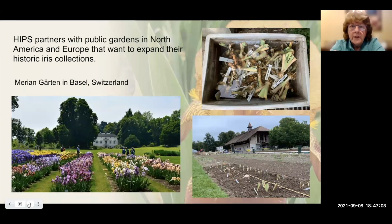And this is what they looked like when they arrived. They're soaking in water because they've been in transit for 3 weeks. But they sent us some pictures a couple of weeks ago of the replanting of the gardens. And it's nice to know that HIPS was able to contribute and help to fill some gaps in their collection. And eventually, when we can get all of the inspections and permitting worked out, we'll be able to bring some irises back from Europe, from their collection that we haven't seen here in a long time. And they'll go straight into the Guardian Gardens program to be grown and shared. So eventually they'll be repopulated here.